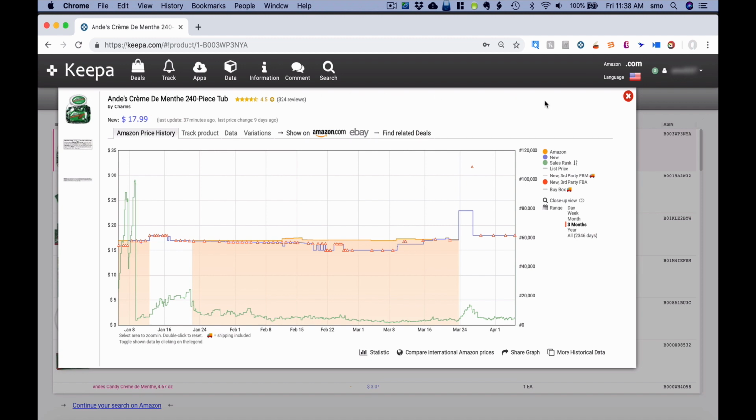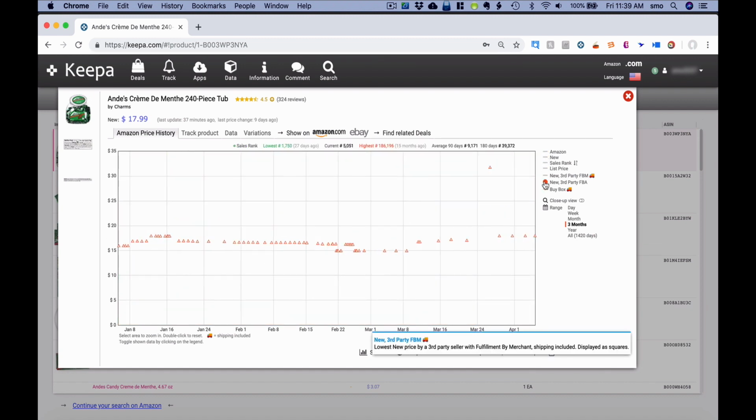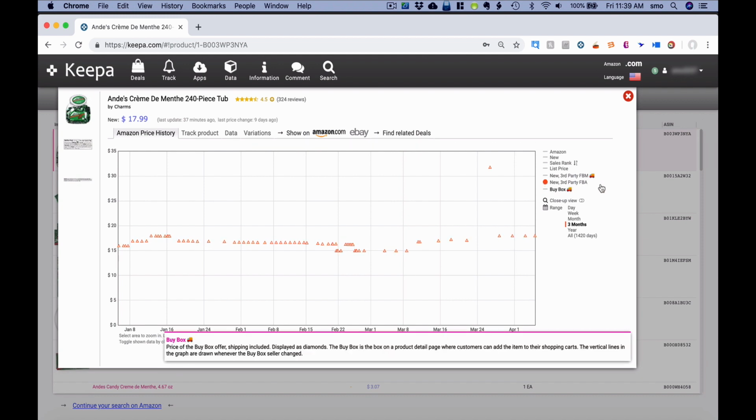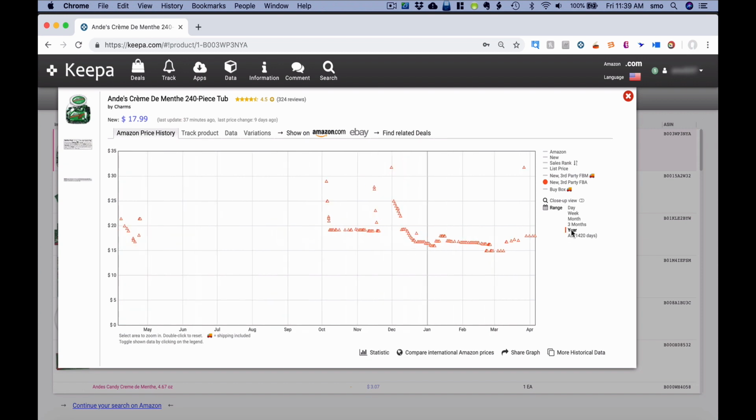So if you look at this Kiba Graph, you can start to take away some of the information by clicking on these little dots here, and you can take a look at the FBA new price and just look at which one of these at times is an FBA new price. I'm going to make sure that I look at the entire year of the history so I can get a full 365-day history so we can see this information. But you can see right here that between May 1st and September 30th, there were no FBA sellers selling this item. There might still be some merchant fulfilled sellers selling this item, but there's no FBA sellers.